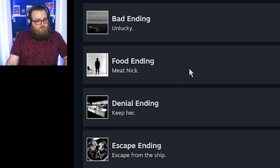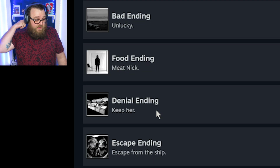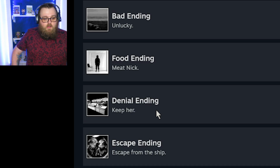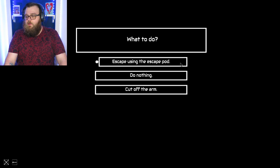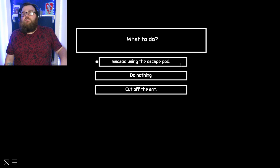Right, achievements. Okay, so we've got bad ending, keep her, that's obvious. Food ending is maybe if we do nothing with the arm. And escape from the ship, I assume, is just going to be if we choose to run to the escape pod. So let's do escape pod first. Okay, escape using the escape pod, which is such a stupid idea because it's literally attached to me.